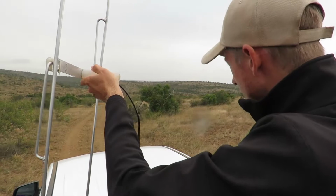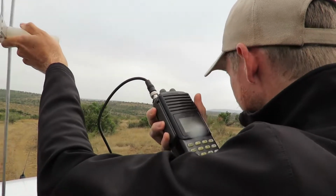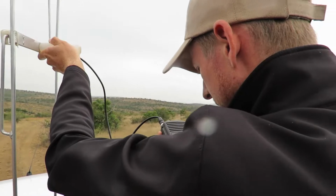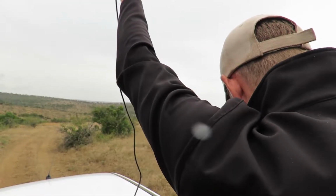What is it like without volunteers? It's certainly more difficult. I have to do all the scanning myself, which means I have to stop every time and get out the vehicle. There's no one to scan while I'm driving, which is very useful when you're tracking dogs that are on the move, and you need to keep up with them. So having to stop every couple of minutes to check is not ideal.